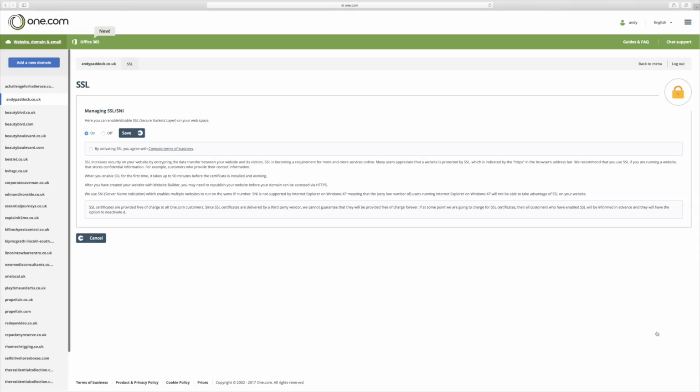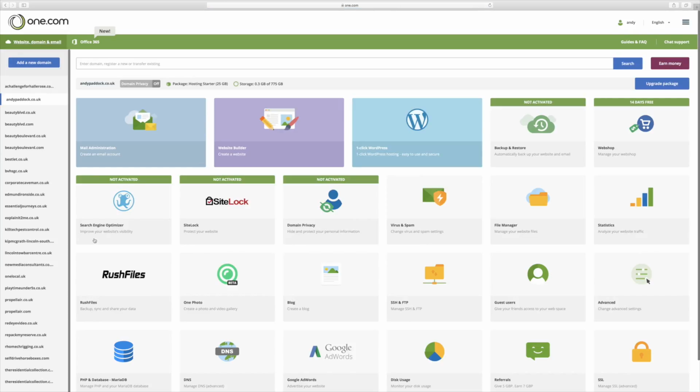So you turn that on, you put a tick in the box, you click save, and then you go and have dinner, because it takes a bit of time for that to get added to your site. So go and have dinner, go and do whatever you want to do, and leave it. It might take a bit of time from when you've set this up for you to be able to turn SSL on, because they're setting things up in the background, as it were.